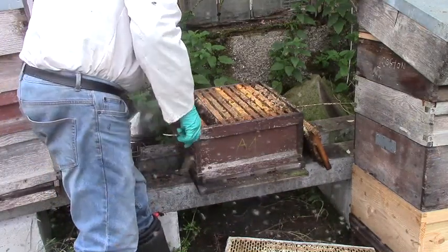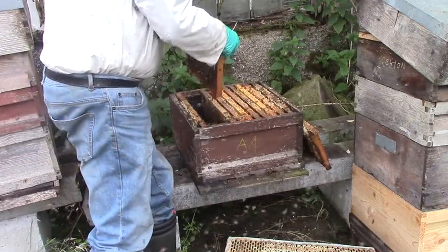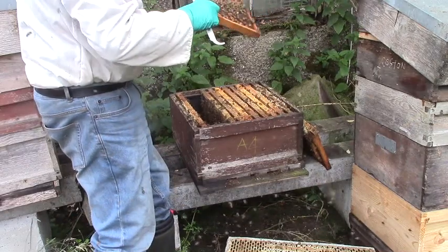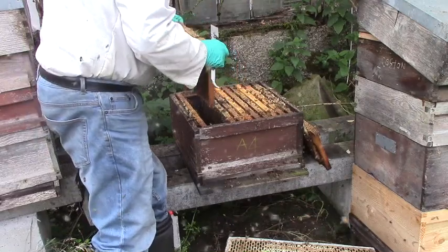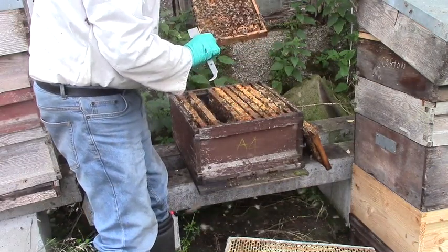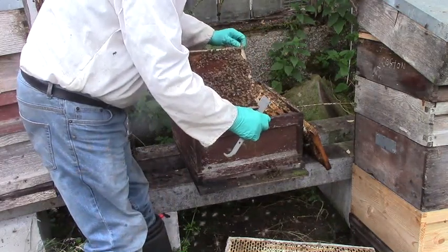Come on girls, settle down. You're not going to like this. Well, she's laying alright, plenty of eggs in there. Even though the weather's been quite bad, there's still quite a lot of eggs in these frames, so they're probably hopeful the weather's going to get better. It's all laid with eggs around here.